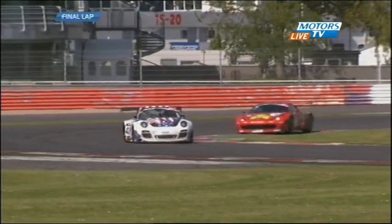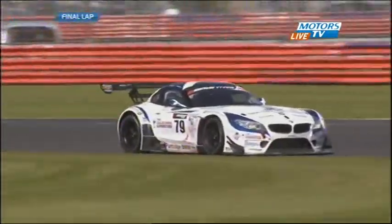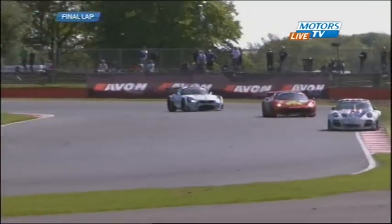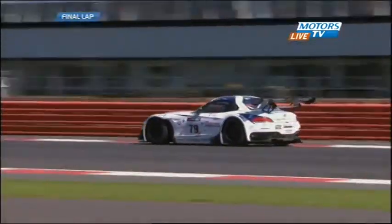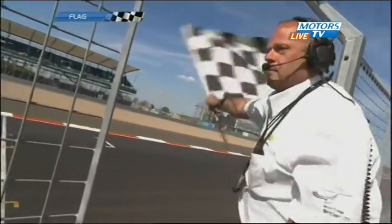Ollie Bryant, who got involved, if you remember, in the championship decider last year when he turfed Matt Griffin out of the way and got a penalty for it, has redeemed himself now, I think, because this has been a very, very impressive drive coming up towards Luffield, turning his way through the final corner at Woodcote. The checkered flag is being prepared, and so for Ecurie Ecosse it's going to be a victory at Silverstone for Marco Attard and Ollie Bryant. The BMW comes across the line to win.